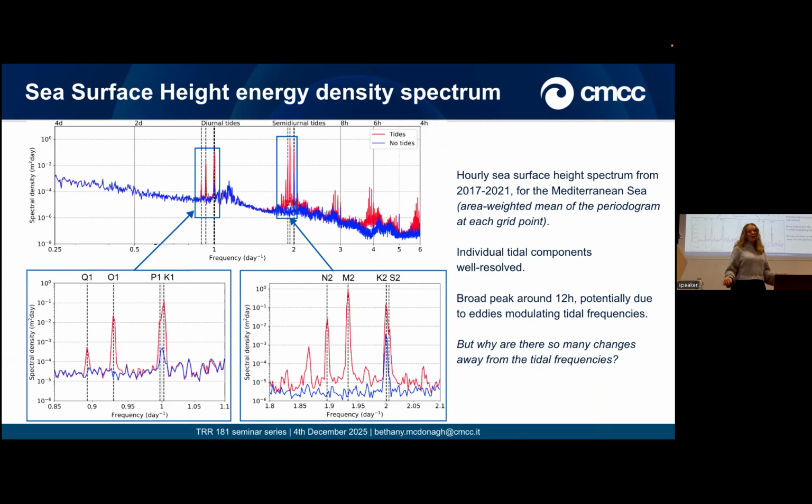That's great, but there's a lot more going on in this plot than just these 8 tidal components being added in the tidal model. First of all, we see the peak is broadened around the 12-hour frequency, which is this part here. And we think this could be maybe due to tides interacting with eddies and things like this. But then we also see other changes that are well away from the tidal frequencies, especially around 8 hours and 6 hours. And this was where things got a bit more interesting.